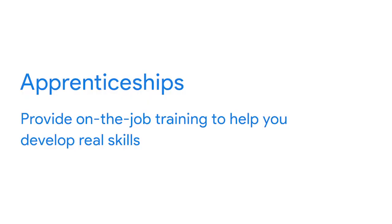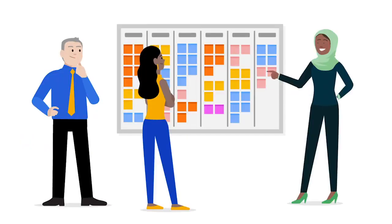Another way to start your career is an apprenticeship. Apprenticeships provide on-the-job training to help you develop real skills. Apprenticeships are similar to internships because you work closely with an experienced professional. However, apprenticeships generally last longer than internships, around 1 or 2 years instead of a few months, and apprenticeships are always paid. You could also explore freelancing, which we discussed earlier.